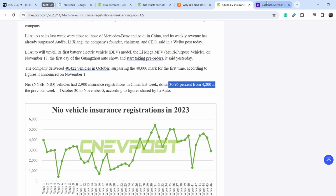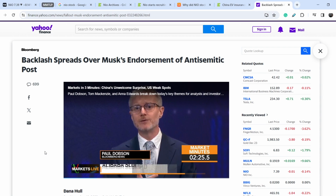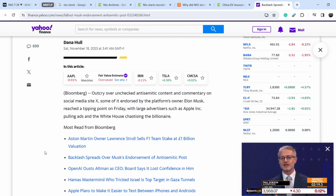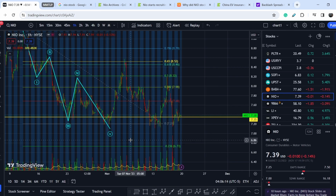But let me show you another quite negative piece of news. Probably you know that for now we have a lot of negative news regarding Elon Musk's so-called endorsement of an anti-Semitic post. And we know that Elon just lost several major advertisers from his X platform, and, for example, Apple just terminated their contract with X, and this also might be quite negative for Tesla stock. Tesla is the leader among all of the EV car manufacturers on the market, and if Tesla goes down, the entire EV manufacturers market will go down as well.